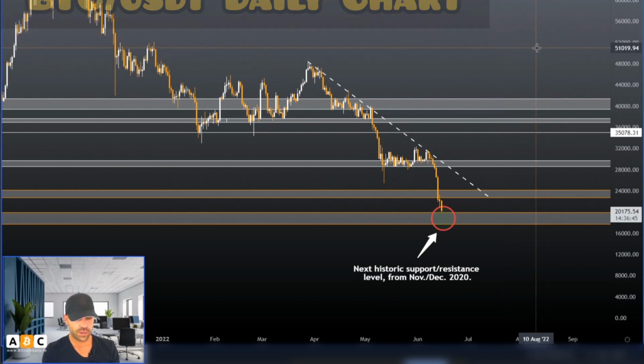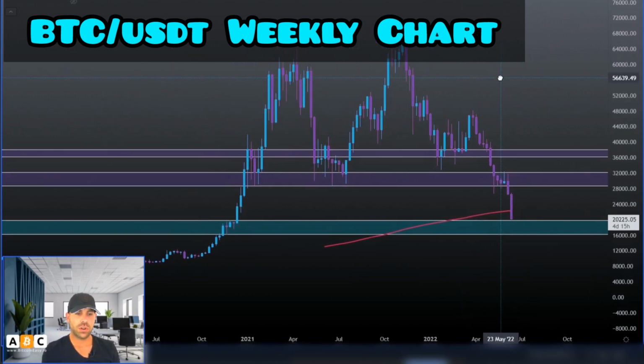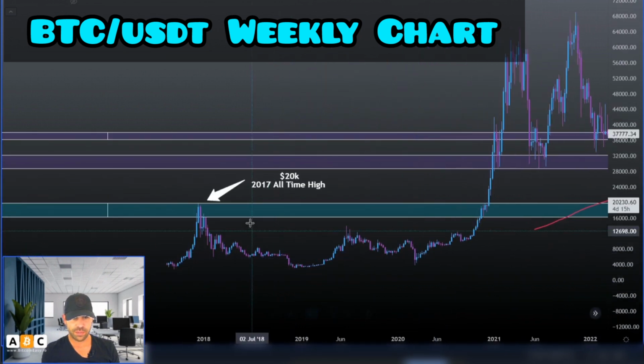So let's move over to the weekly chart. Let's start out with the support resistance levels here as well. There you can see the blue box area, basically the same range that we've just been looking at on the daily chart, going a little lower. That is coming from the 2017 20K all-time high, this range where we broke above, then got rejected and went back down into that bear market.